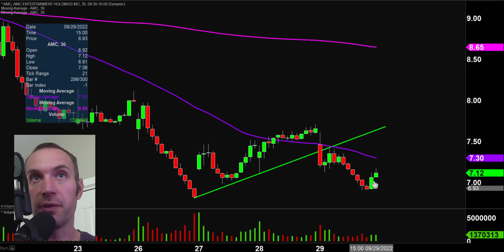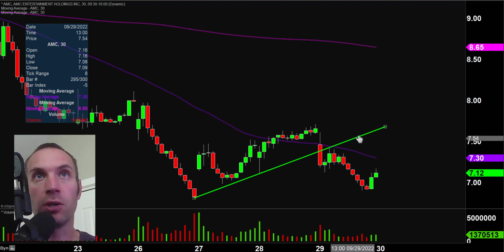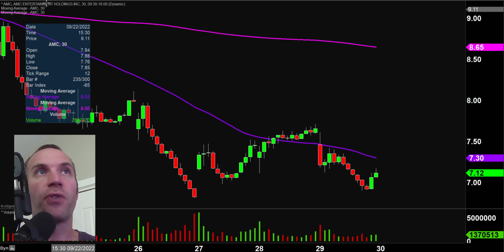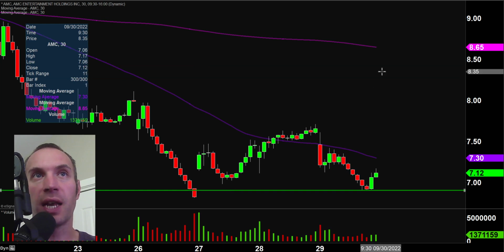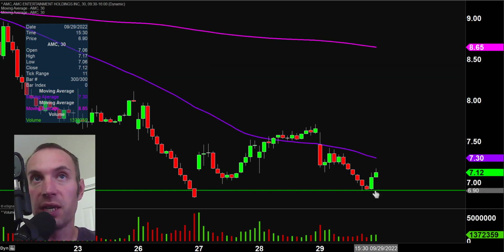But like I said, there is a little bit of a bounce occurring here, but still a whole lot more work that needs to be done. So as far as key levels to watch moving forward, from a support standpoint, the first key level is going to be right there at 690. Nothing fancy behind that. That's just where the bleeding finally stopped today.